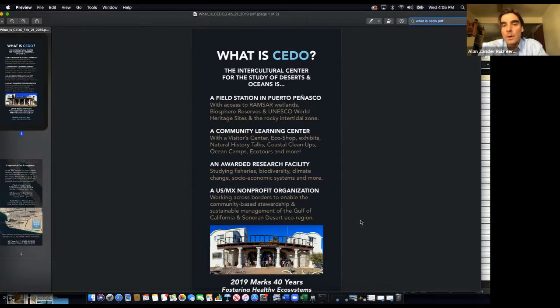And a nonprofit organization is basically a charitable organization. So we get money from grants from big corporations like the Walmart Family Foundation, and from the government as well. And then we get individual donations from our supporters. And they support us in order to do all kinds of different work.